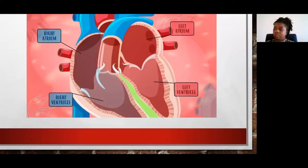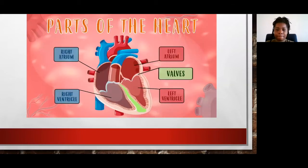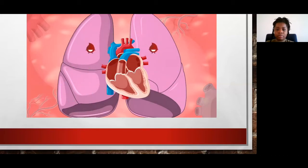The heart also has four kinds of doors, which are called valves. These valves open to let blood in, and they close so this blood can't go back. Now we've got to know the most important parts of the heart, but do you know how it works? It all commences in the right atrium, where the deoxygenated blood, meaning it has very little oxygen and nutrients, enters the heart. Then it goes through the first valve up to the right ventricle. Once it is here, the heart sends the blood directly to the lungs. And it's in this moment where the blood is oxygenated and it's filled with oxygen and nutrients.